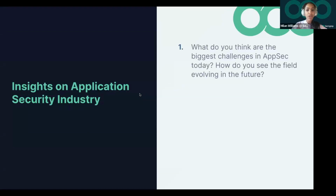So Holden, question number one for you. What do you think are the biggest challenges in AppSec today? How do you see the field evolving in the future? Yeah, definitely starting off with the real meaty questions here.